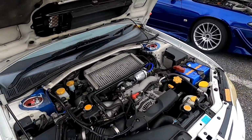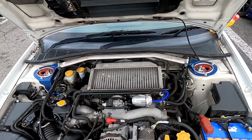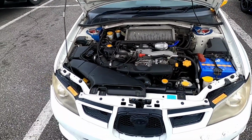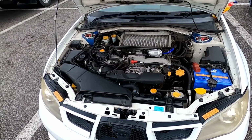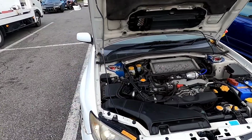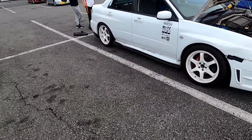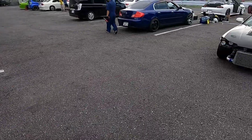So here in Japan, these aren't 2.5 liters. In America, these are 2.5 liters, like the WRXs and STIs and stuff. But here in Japan, we have the 2.0 ones, which are a little bit better, a little stronger. I personally like the 2.0 engine, which is this one. It just sounds a lot better on higher revs and stuff like that. So it's pretty cool. But he's the owner of it.